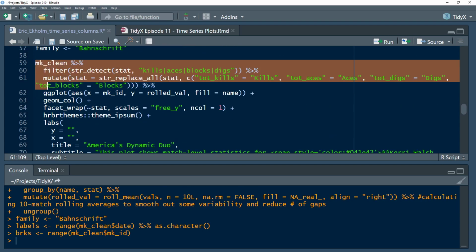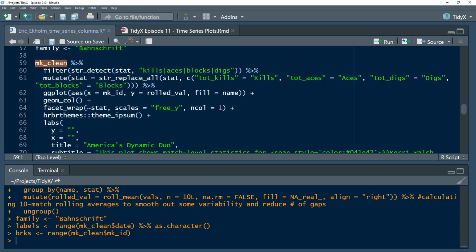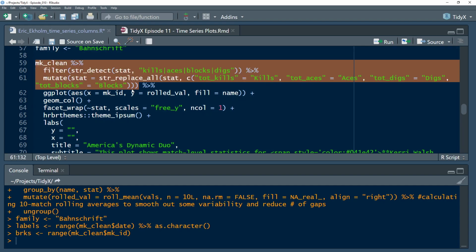All right, so one thing that we've discussed a fair amount in TidyX is doing a few manipulations right before you send it into the plot here. You've done your massive cleanup already, but you're still kind of fiddling around with a few things, and that's fairly common here. And tidyverse makes it so easy to be doing that right before you plot it.